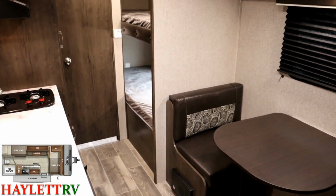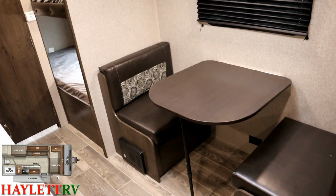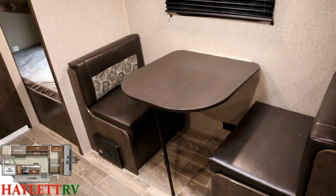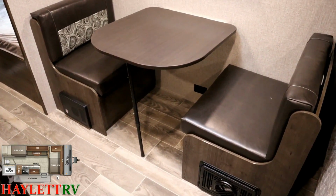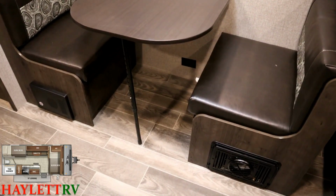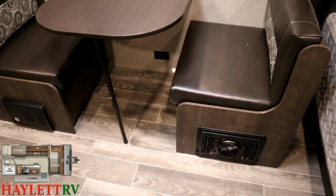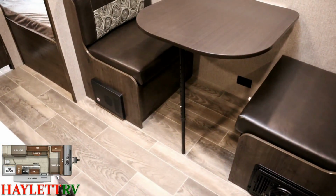I don't know. Anyway, there's some different fabric decors available. They change throughout the year. This is just what one of these happens to look like. They're all pretty neutral though, so I don't get too much into the different fabric decors. And there is no farmhouse offered in these little SLXs. I do want to point out though, end of this bench you see, this is where your furnace is located. And over here, that's our converter fuse box panel.